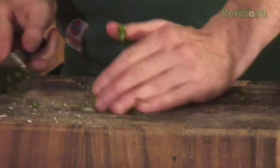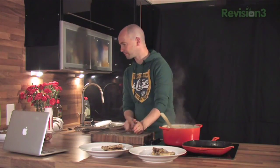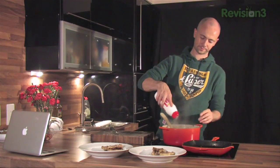Could you put spinach on it? I put rocket in it, but you could put spinach. I like spinach now. I never used to like it. Your palate has changed considerably. It's expanding at a rate of one thing per day.